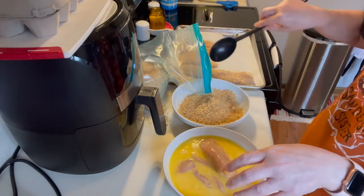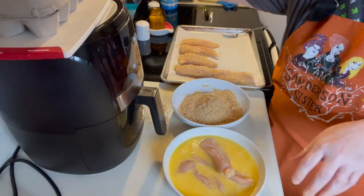Did I mention this is a messy job? And that's why I do it like a family size, because it gets messy.